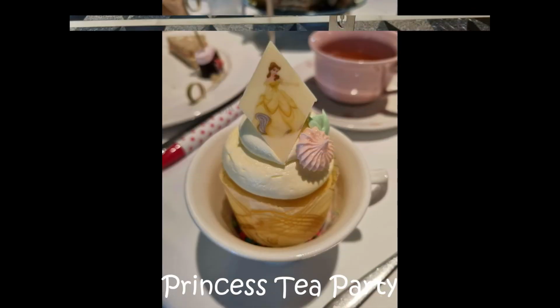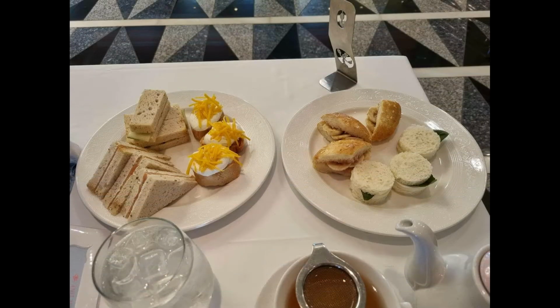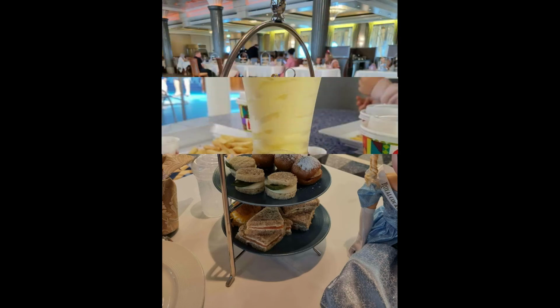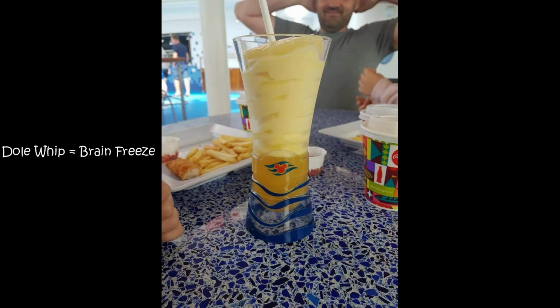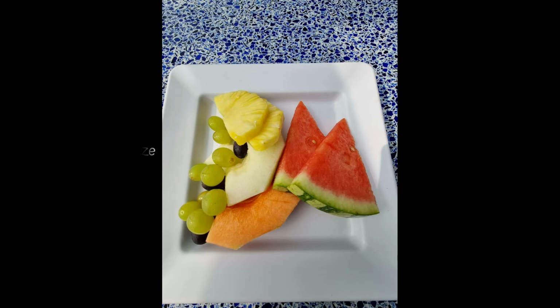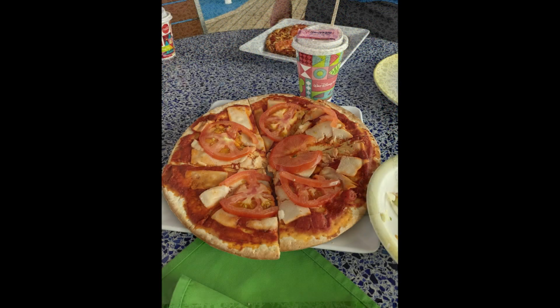And I think these couple of pictures are from the Princess Tea Party. Again, another celiac sailor sent me these, and they just look amazing. Can you imagine having a grand princess tea party with this lot? Just absolutely looks delicious. And that, my lovely brain freeze Dole Whip, oh, I had one of those, $7 without the alcohol, and my head was frozen.